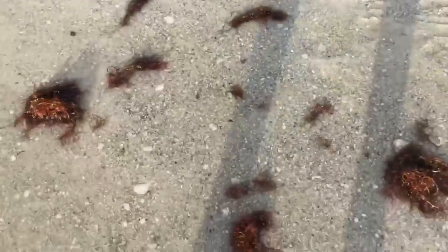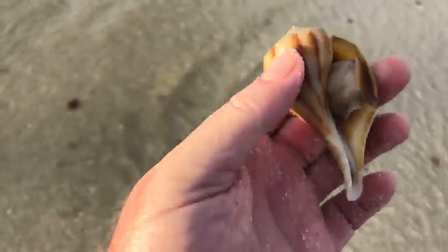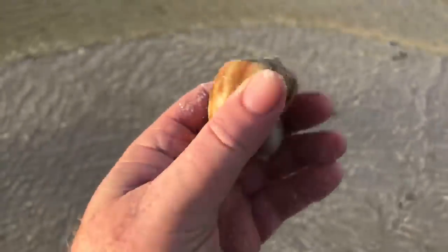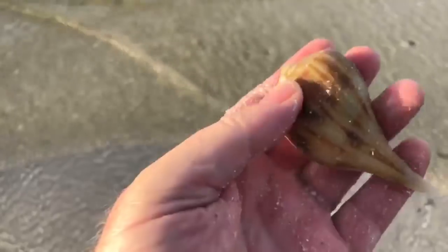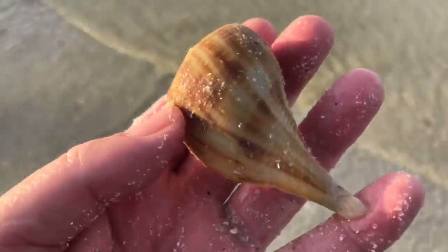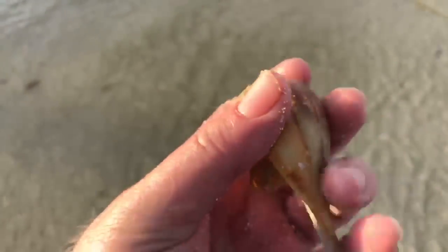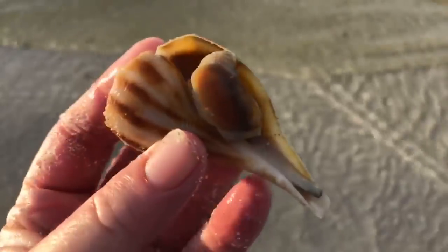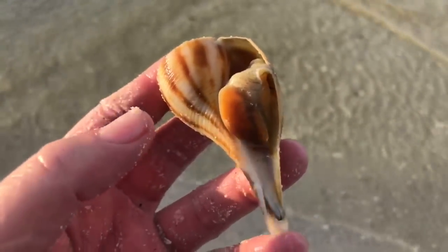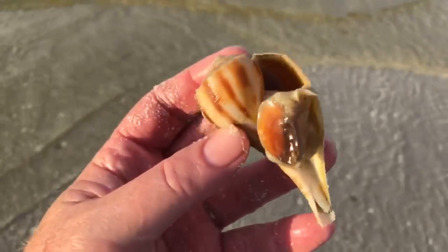Here's that beautiful pear whelk again. Probably not going to survive because of the red tide. I'll give you a good look at that shell now. Beautiful. A beautiful pear whelk. Remember, the pear whelks and the lightning whelks look very similar, but the pear whelk has the opening on the opposite side. If this were a lightning whelk, the opening would be over where my thumb is. So this is a live pear whelk.